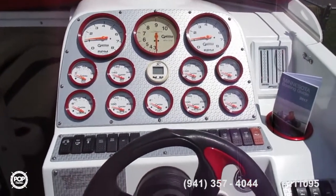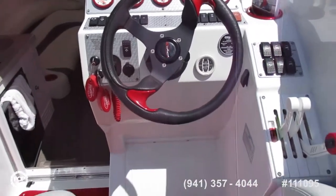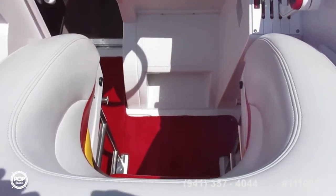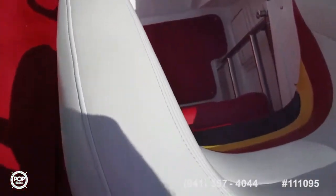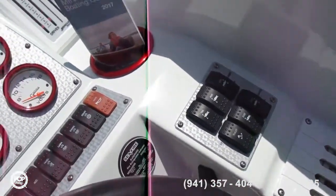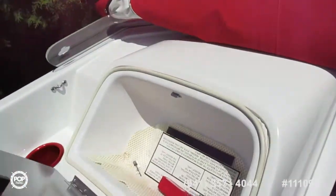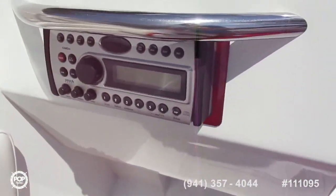There's all the gauges. Steering wheel. Okay. Yeah, never smoked. Never smoked. All right, great. Just drop out seat. Engine controls. Switches. Compass. Glove box. Stereo. Speaker.